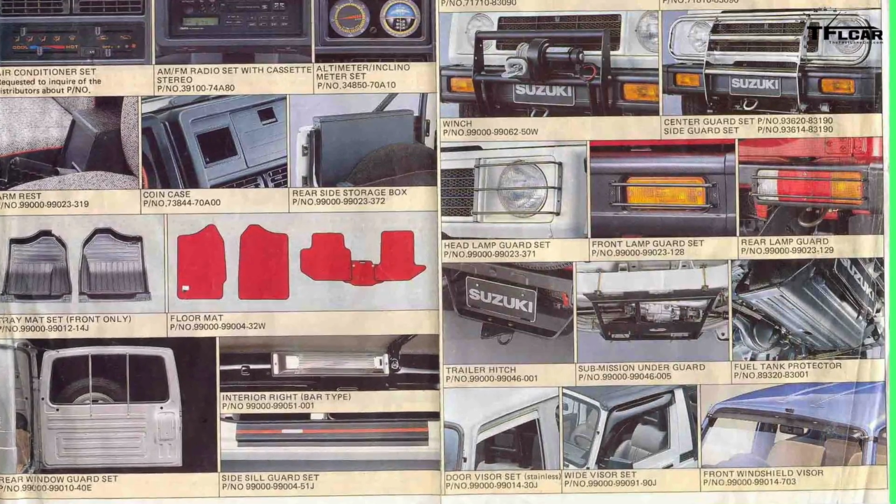And by the way, when he said tin top, what that basically means is, unlike some of the Samurais which had a removable hard or soft top, this one is solid. It actually has a metal roof that is connected to the whole body so you can't remove it.